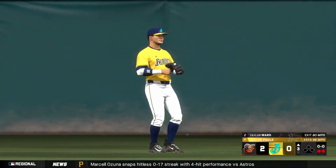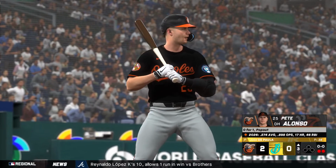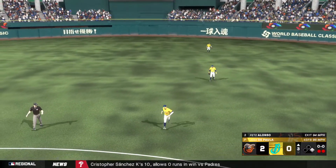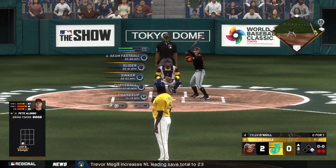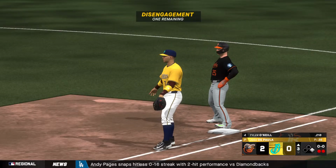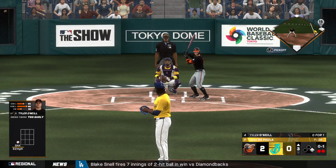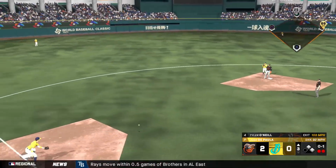Up next for the Orioles, the designated hitter, Pete. The polar bear, as he was dubbed by his former teammate Todd Frazier. 0 for 1 so far. Hard ground ball, base knock. Joey gets on base and keeps it going. Up next for the Orioles, the right fielder, number 9, Tyler O'Neill. Step off, throw to first, and he's back safely. Hard grounder into the outfield for a knock. So that's 2 straight 2-out hits.